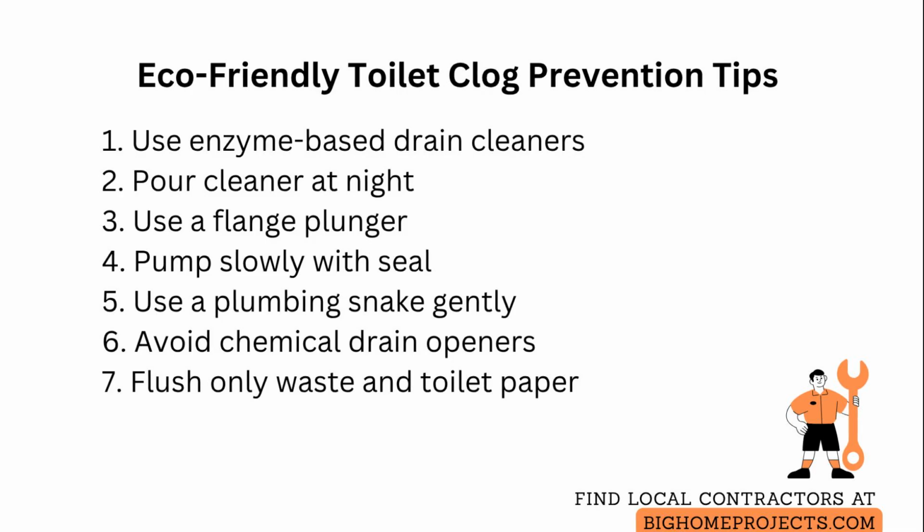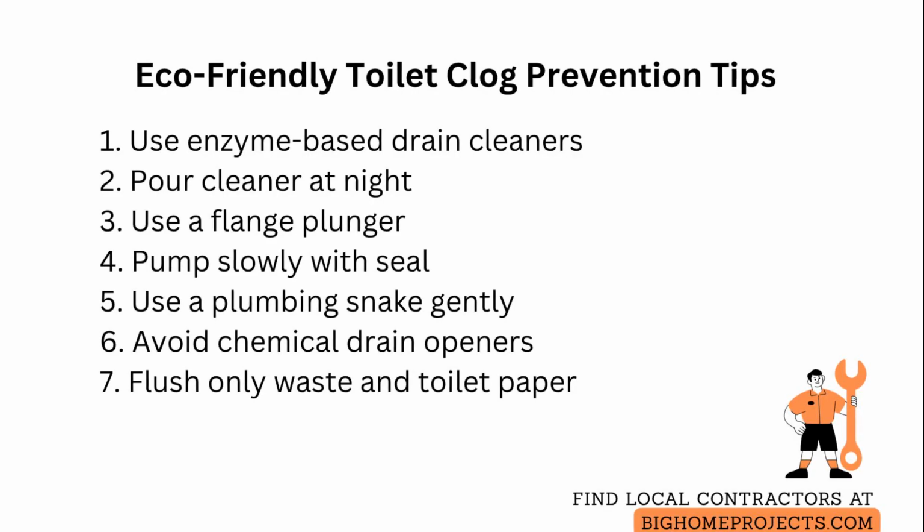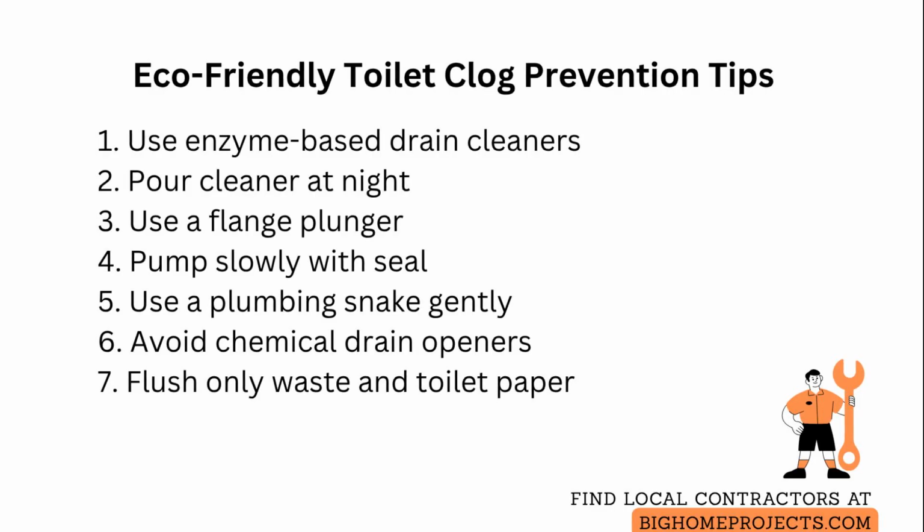Preventive habits matter. Instruct household members to only flush human waste and toilet paper, and provide a small covered waste bin for hygiene products, wipes, and other non-biodegradable items. For routine maintenance, run a bucket of warm water through the bowl weekly to move solids along and use a toilet brush to loosen residue in the trap.